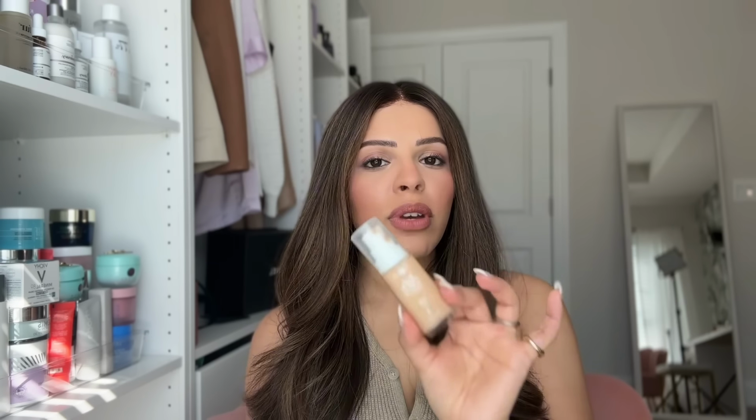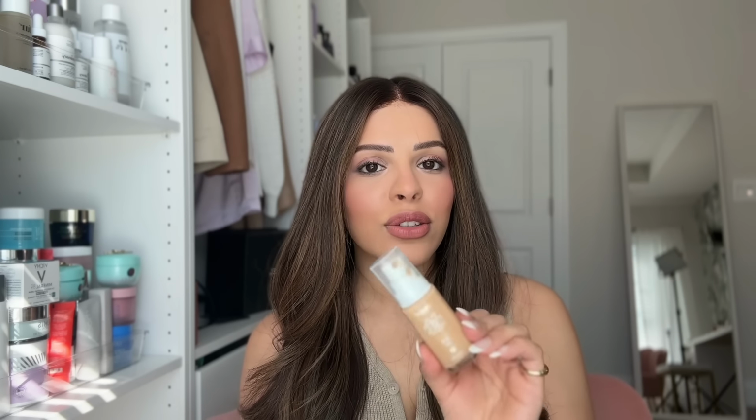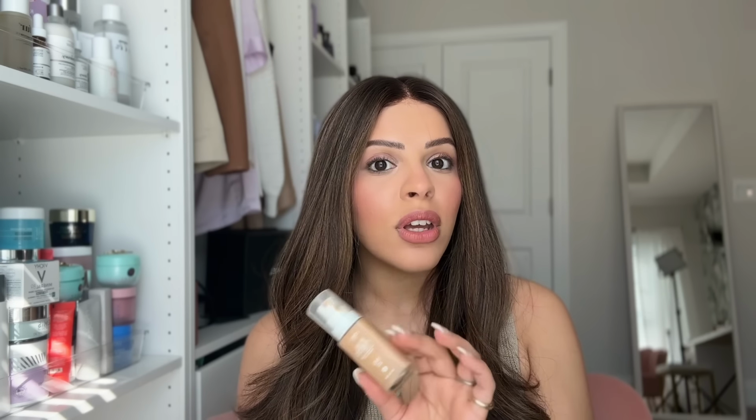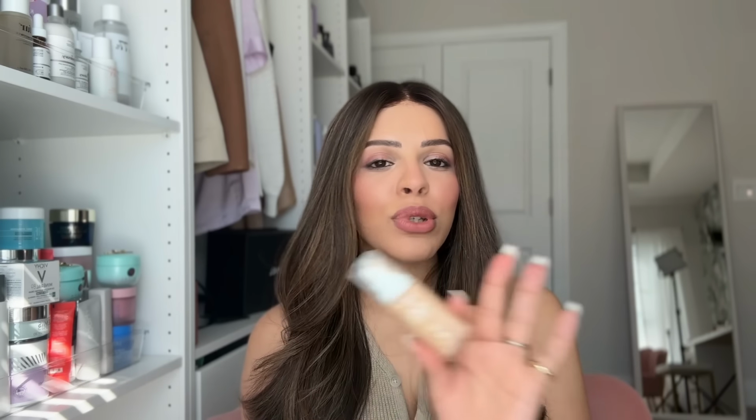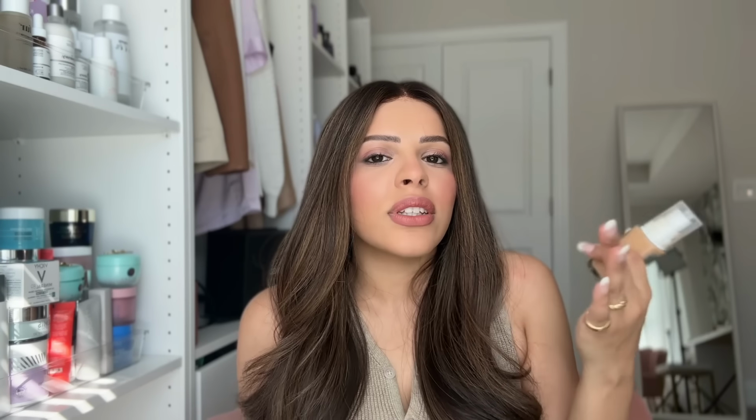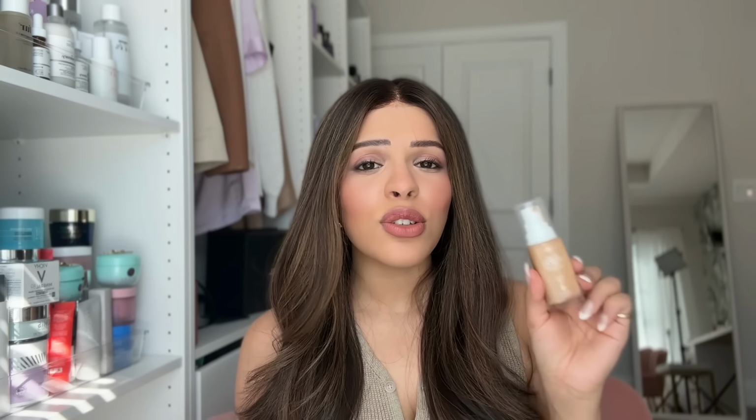This is the first foundation I ever used back in high school. I am 29 years old now. So I've been using this for a long time. It is absolutely 10 out of 10. It looks like your skin but better. It just effortlessly blends into the skin. It's not super drying, and I feel like this is so great for all skin types. It's just like a no nonsense foundation.